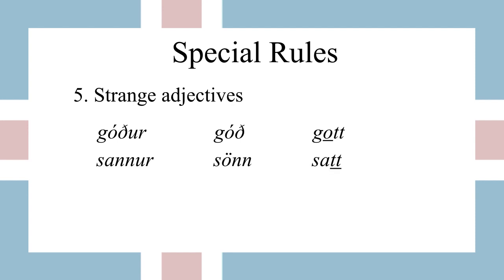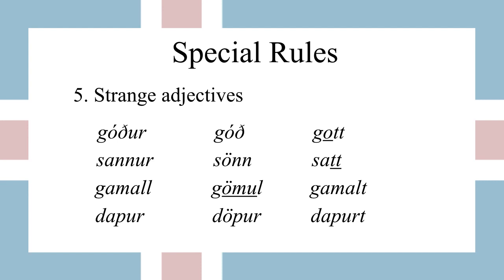The next example, sannur, which means true, becomes sönn in feminine, which is what we would expect to see, but then becomes satt in the neuter form, and the N's drop out. The next one, gamall, means old. Feminine form is gömul. Now this looks a lot like the feminine umlaut that we saw, but it's a little bit trickier. And then the neuter form, gamalt. And this last one, dapur, which means sad, becomes döpur in the feminine form because the UR is actually part of the root in this case. That just happens sometimes. It's not very often though. And the neuter form is dapurt.